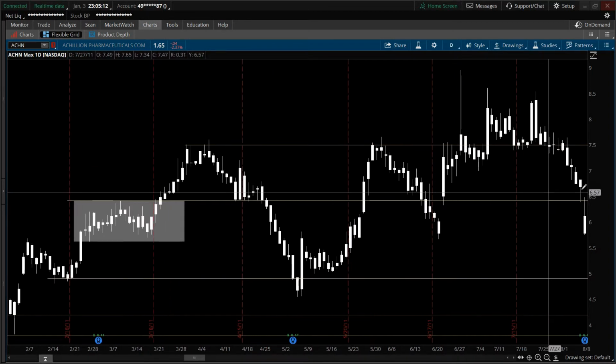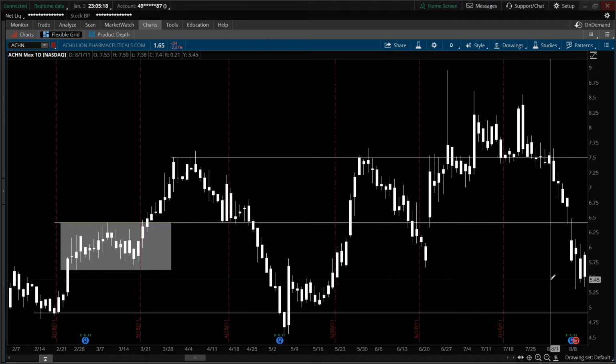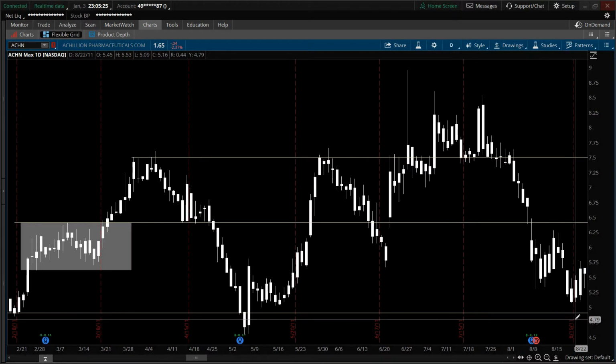And down it goes. It broke right through that one. And right down. So, yep, this is definitely a short stock right now. So the sellers are in charge. So now it's testing. It's about to test this next one down here.